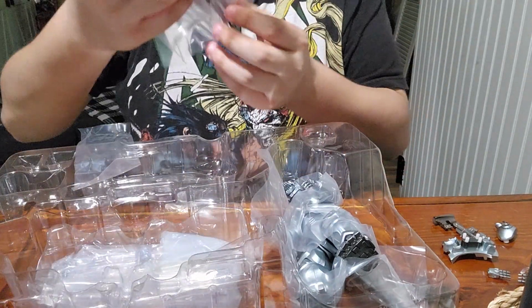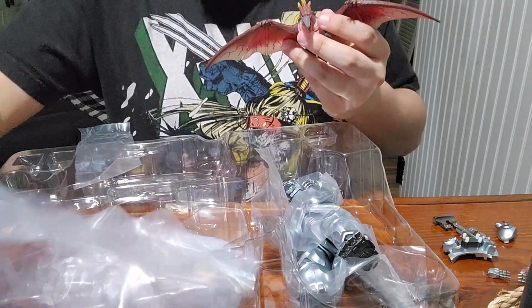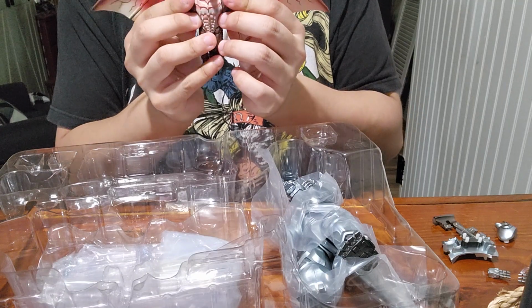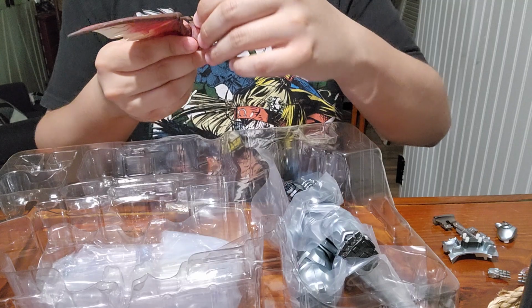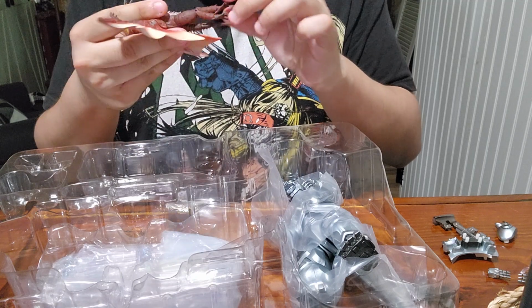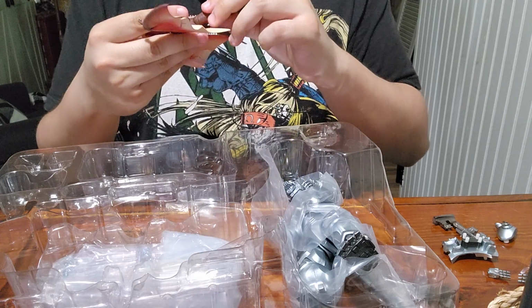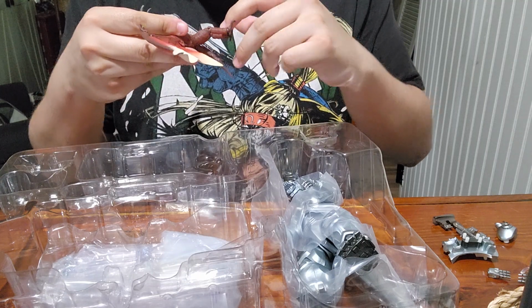Rodan. Or as they kept calling him in the English dub of the movie, Radon. Ay, ay, ay. Godzilla English dubs just kill me sometimes. Hopefully they don't mess up with Minus One. This looks really, really nice for a little figure. Oh, wow. Nice stiff joints, too. Articulated tail.